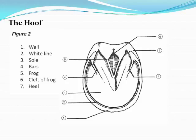Now figure 2, this is the hoof that is picked up off the ground, and we're looking down on it. And again, we need to know the parts of the hoof to pass your rider level tests, plus also when dealing with the farrier or the veterinarian. Number 1 is, you can see by this arrow, is called the wall. That is the protective surface that goes around the hoof, the outside, which comes a little bit to the inside, protects the hoof, and that's called the wall.